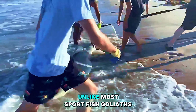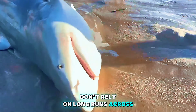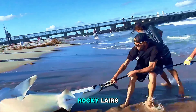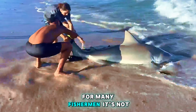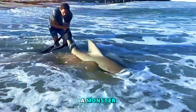Unlike most sport fish, Goliaths don't rely on long runs across the ocean to test your strength. Their power comes from brute force, a sudden dive into their rocky lairs, a crushing pull that can snap rods and bend reels. For many fishermen, it's not just about catching a fish, it's about squaring off with a monster.